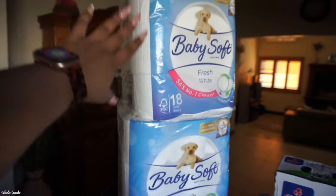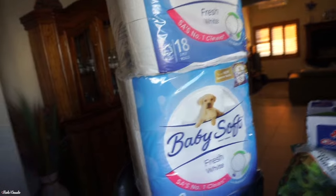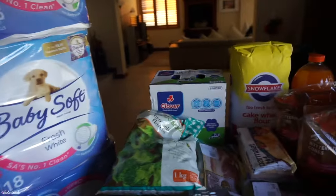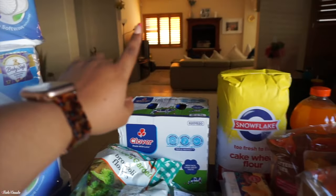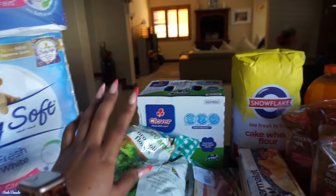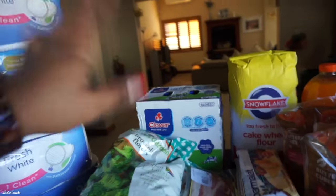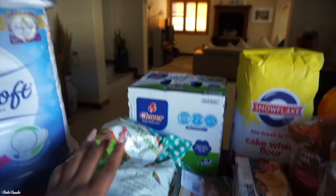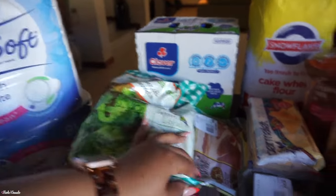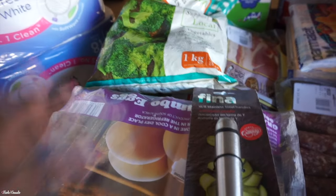Okay, starting over here, we have 3 packets of these baby soft toilet papers. These are all 18 packs, so there's 3 of them. And then we have a 6-pack of 1-liter full cream milk cartons. Yeah, there's 6 of them in there. We have 2 of these frozen broccoli florets over here. We have the tray of 30 eggs.